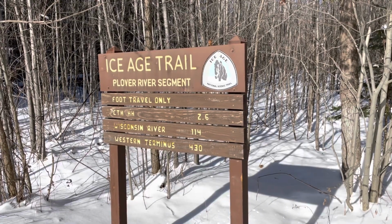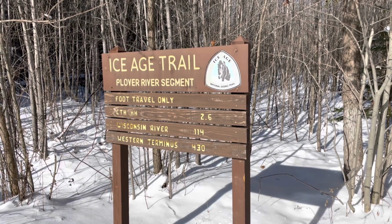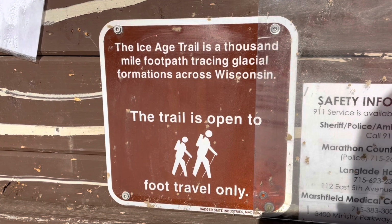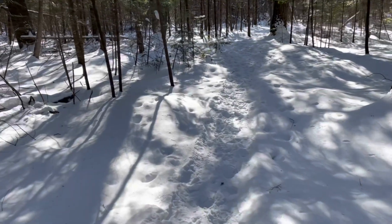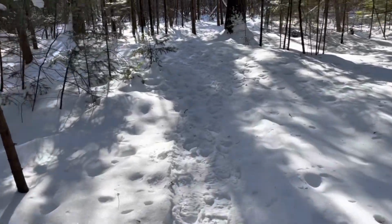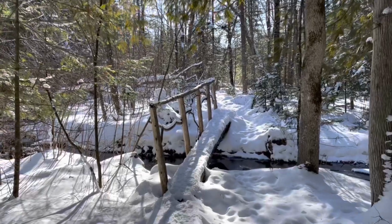Looks like I've come about 2.5 miles since I stepped off the road, which means I've got about 3.5 miles to go. Well, I'm south of Highway 52 now, and you can see the trail has been used much more recently. Here's the Plover River.